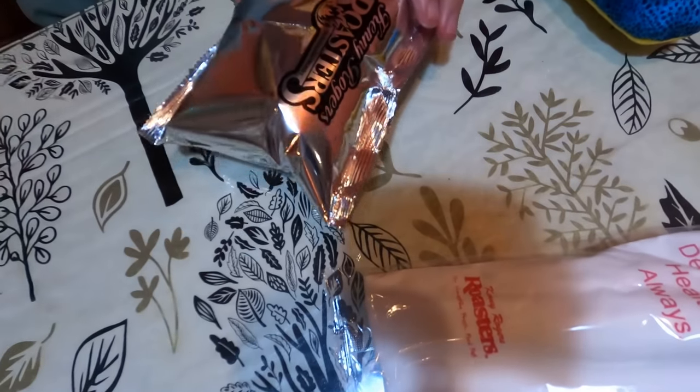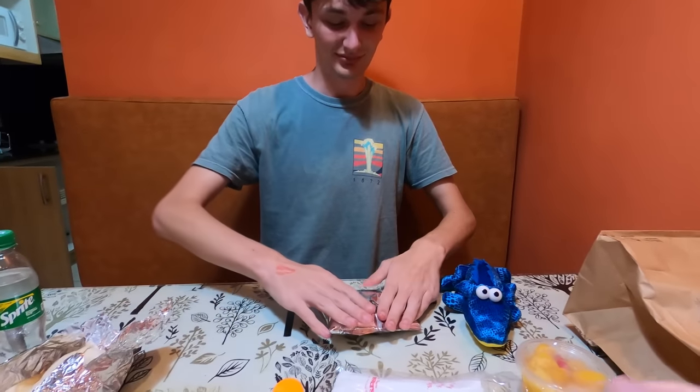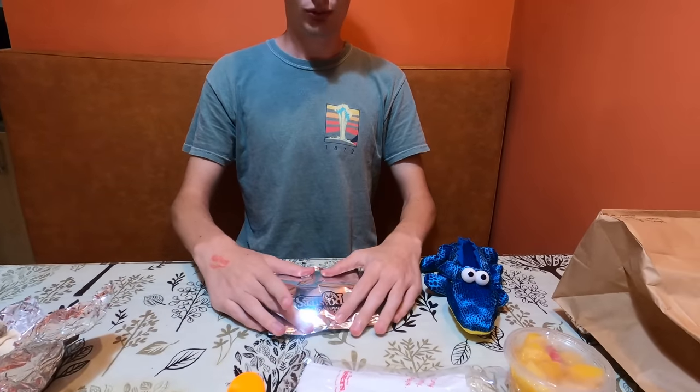Kenny Rodgers Rooster. Oh, frack. We have knives everywhere we go. It's epic. It makes it seem like I have more chips, but now it's less chips. Not stale. That's good. And not flavorful? No. Okay. Kenny Rodgers Roasters.